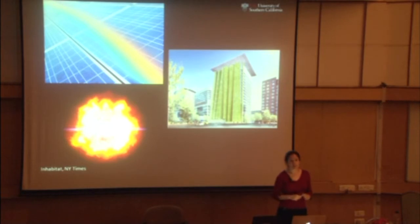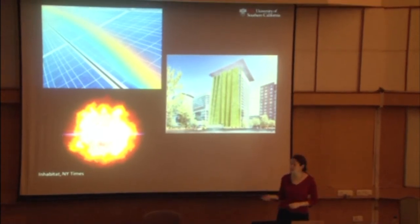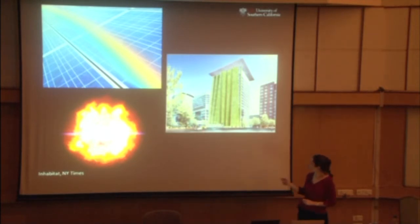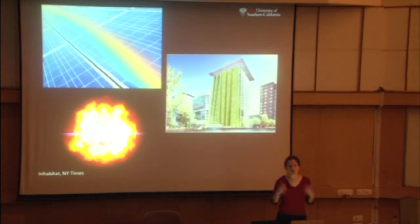One example is energy. And this is both energy generation and energy conservation. So things like solar cells and fusion, as well as new building designs and building materials. So this is an example of a building in LA where they're looking at making an entire side of it out of grass. So basically green material.